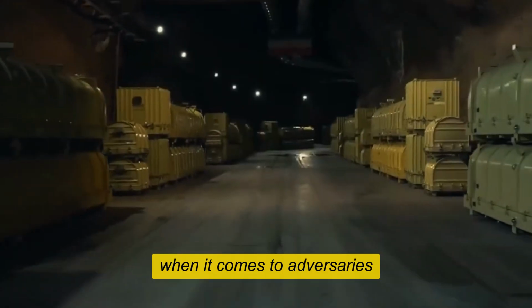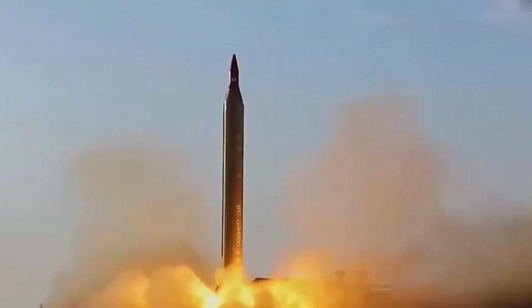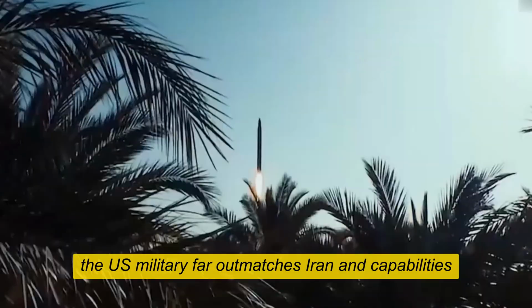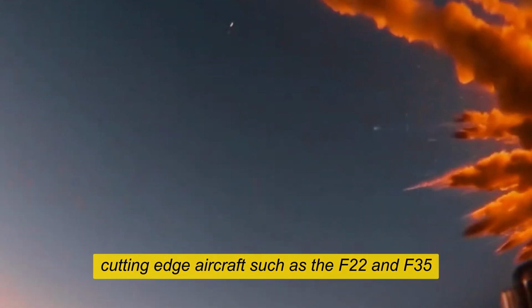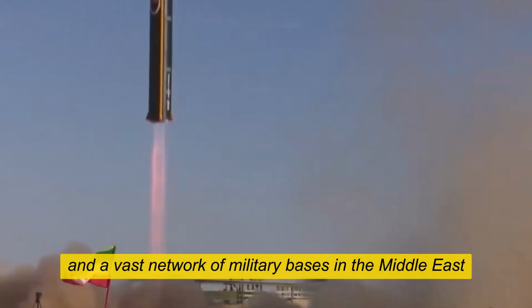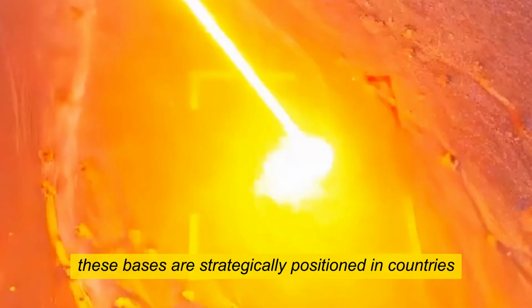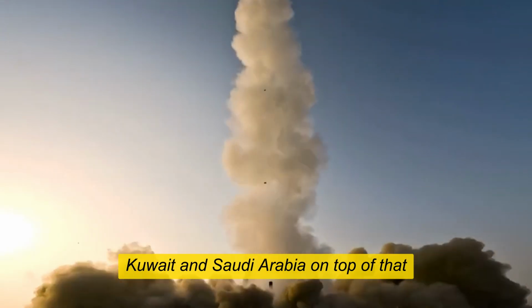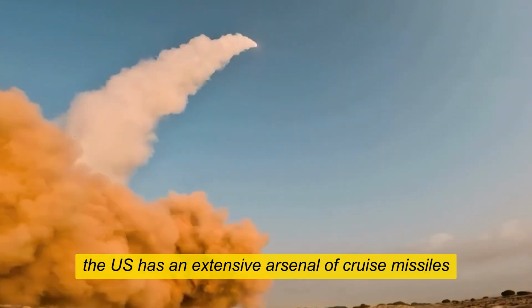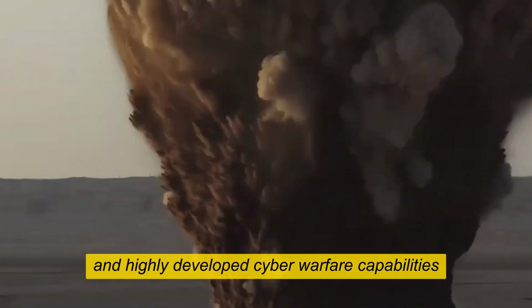When it comes to adversaries, Iran's primary opponent is, of course, the United States. The U.S. military far outmatches Iran in capabilities, boasting advanced technologies like aircraft carrier strike groups, cutting-edge aircraft such as the F-22 and F-35, and a vast network of military bases in the Middle East. These bases are strategically positioned in countries like Qatar, the United Arab Emirates, Kuwait, and Saudi Arabia. On top of that, the U.S. has an extensive arsenal of cruise missiles and highly developed cyber warfare capabilities.